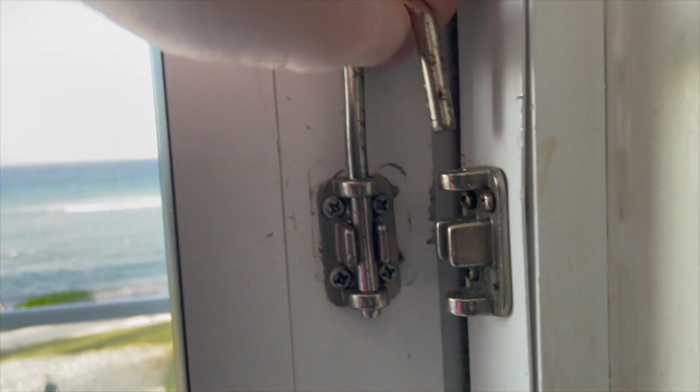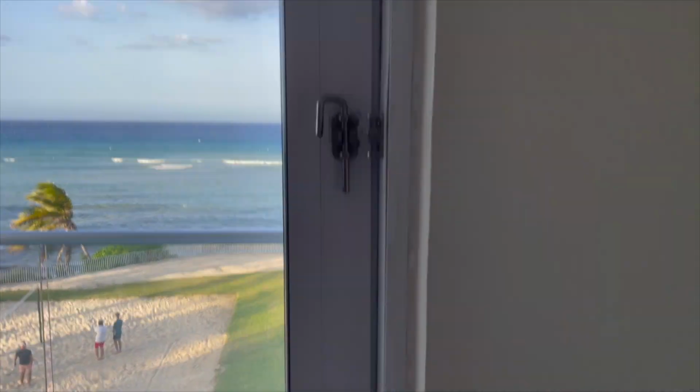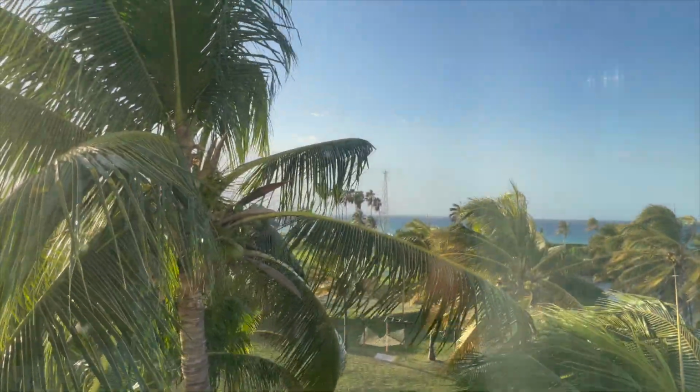Some drawers for clothes. Little sitting area. And since we are on the 3rd floor, we are also in the corner. An exterior lock. While she opens that, there's some way. But here is the corner view. You see more of the resort.